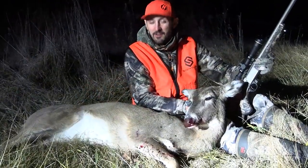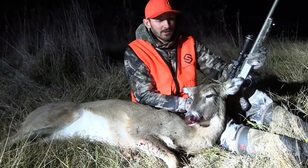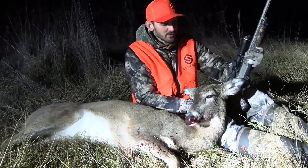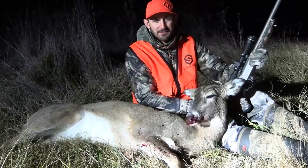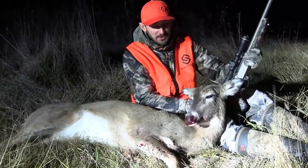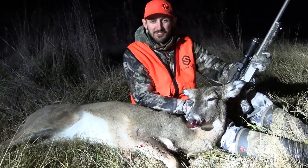So she's gonna be a great one to put in the freezer. She died right away. So gonna get her cleaned up here and get her in the cooler and get her butchered out later this week. Got 8 to 12 inches of snow they're predicting for tomorrow. So we're gonna be out hunting the food sources the next few days. It should be really good. So really excited, but tonight was able to go out and put a big old doe on the ground.